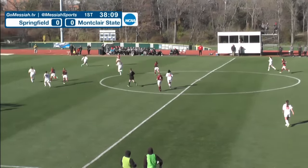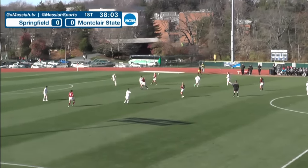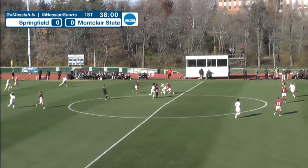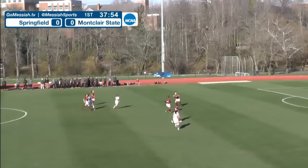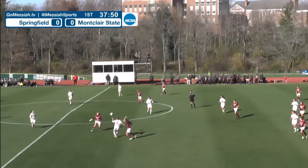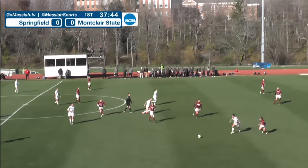Not a lot of solid possession by either side, a lot of back and forth so far. Springfield trying to work their first push into Montclair territory, but it's a clear for Montclair, going back up to midfield. Landeka working, finds it upfield, looking to flick, but no result. Springfield with the clear, back up to midfield. Both sides going back and forth here.